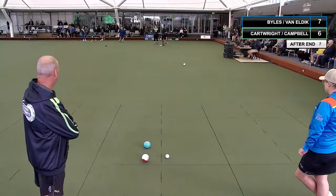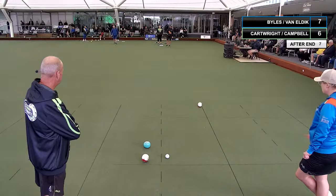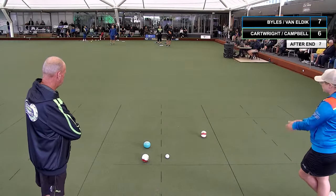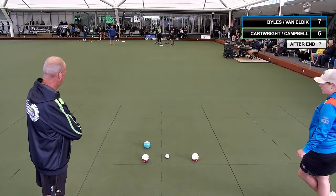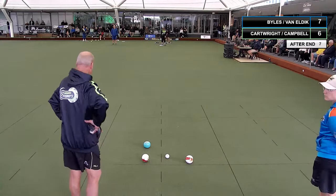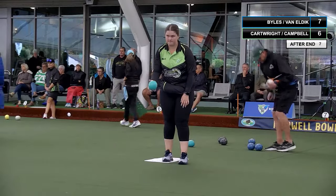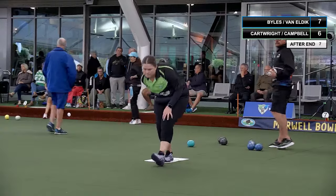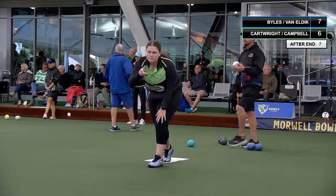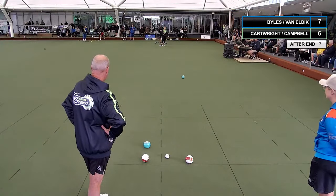Another good start by the Leeds. Scotty seems to be finding his range really well. Yeah, as we said at the start, Olivia really jumped on quick. And Scott's been able to match Olivia now. And Natasha playing a couple of really important bowls. Scores are now 7-6 in their way.